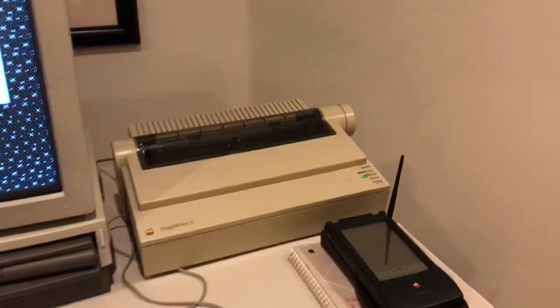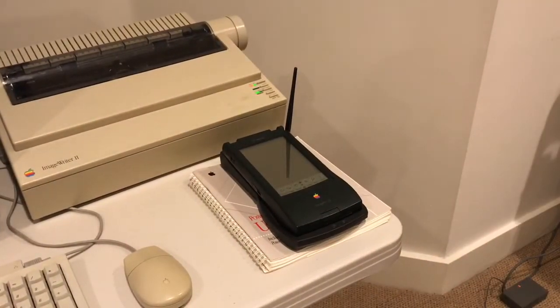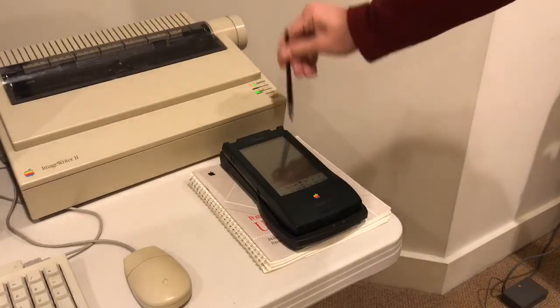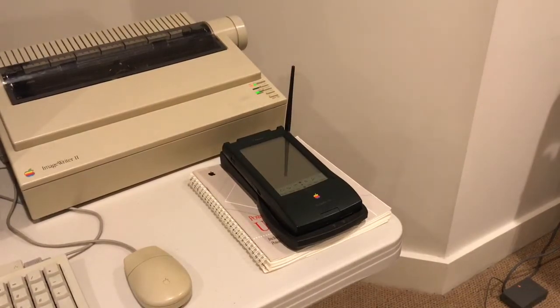I'm also going to see if it's possible to hook up the MessagePad 120 to it as well, because it does have printer capabilities, and it would be pretty cool if people drew pictures with the stylus or whatever. But otherwise I haven't really gotten anything for the Newton yet, but I am thinking about it.